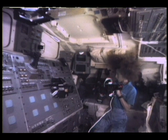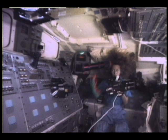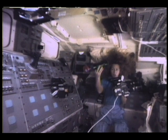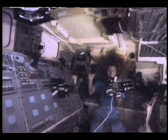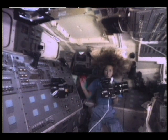One of the things we're doing on this flight is to look at long lenses, and so I have yet an even bigger lens. This is a 500-millimeter lens for the Hasselblad, and we'll be comparing this to a long lens for the 35-millimeter camera also, and seeing how well we do looking at that.